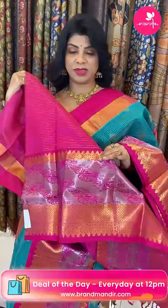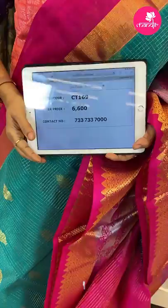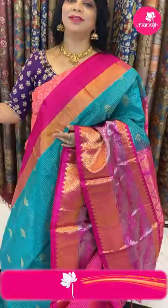Pallu is contrast with beautiful gorgeous lotus motifs. Blouse contrast with zari lines and border. Pricing and details: 6,600, CT169 is the code. Very beautiful. And the last saree.